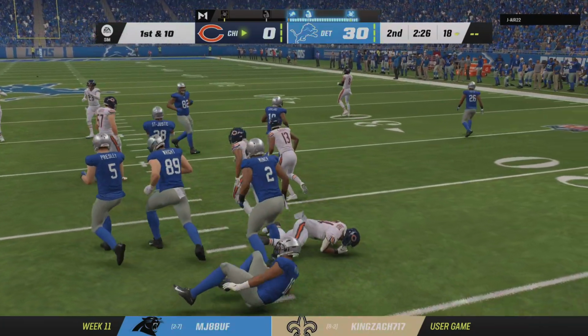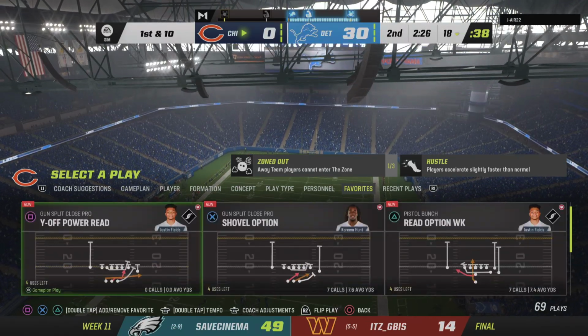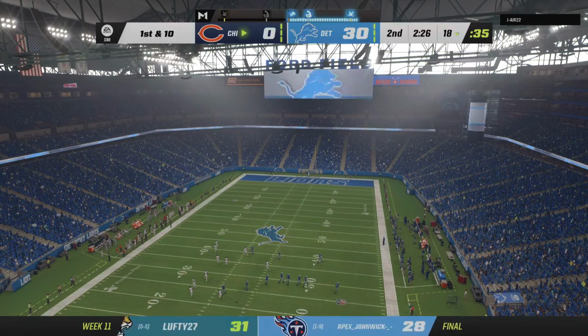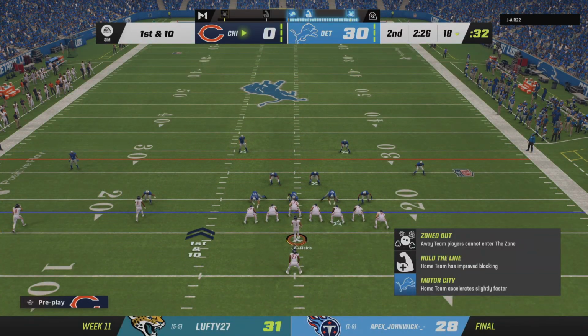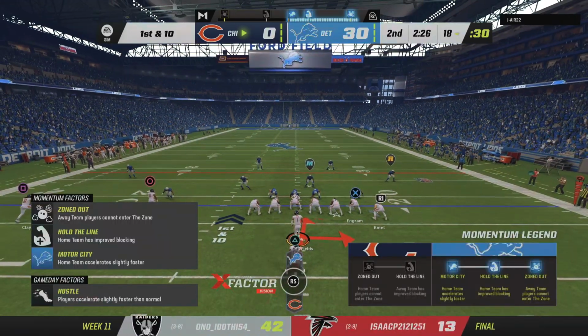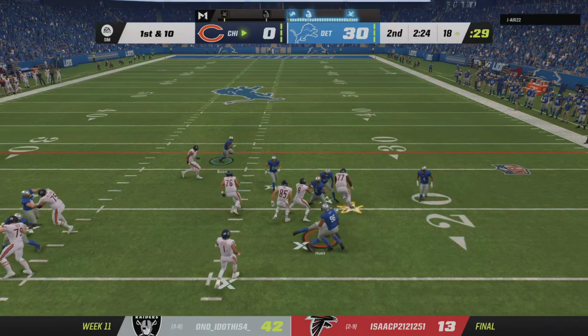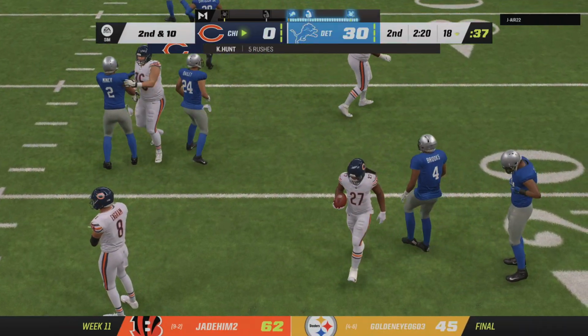And he'll be brought down shy of the 20, so the decision to bring it out of the end zone, not a good one. The Bears offense ready to go for their next drive. The last series for them, a little disappointing, forced a punt. And now they'll try to do better here and come away with some points as they begin this drive.